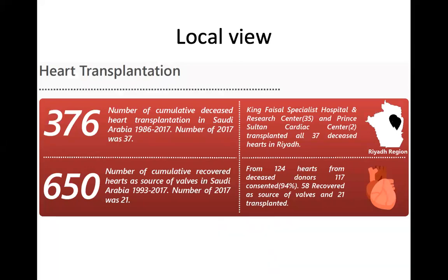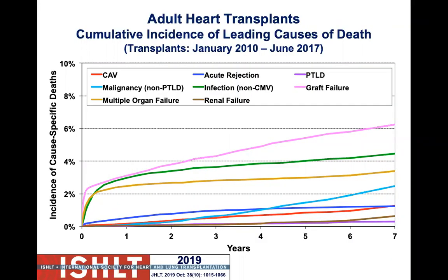Dr. Fareed, any comments? So come back one slide. Sure. Another one. So what's your interpretation of this graph?